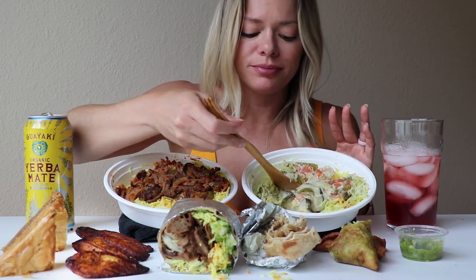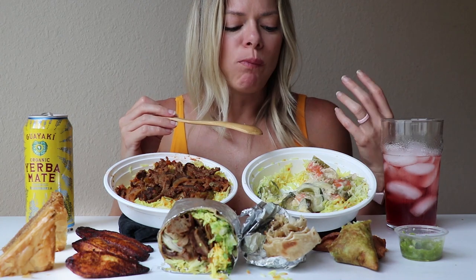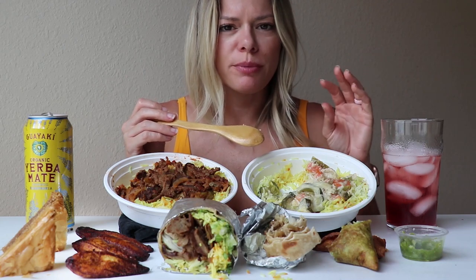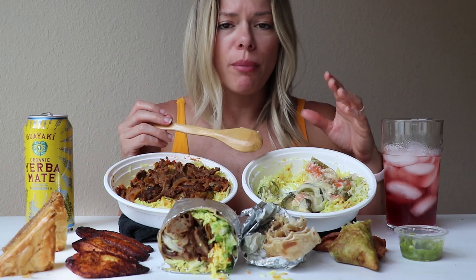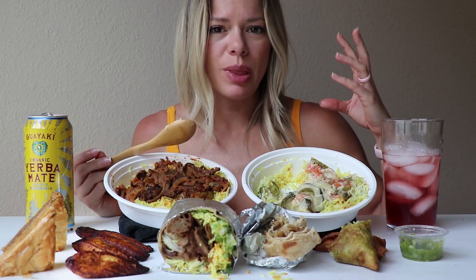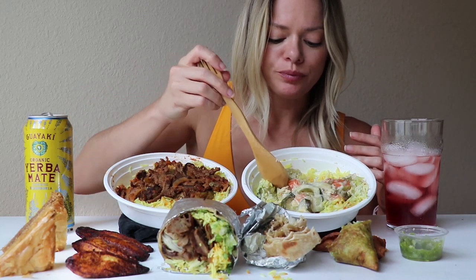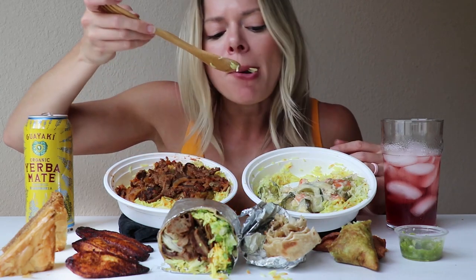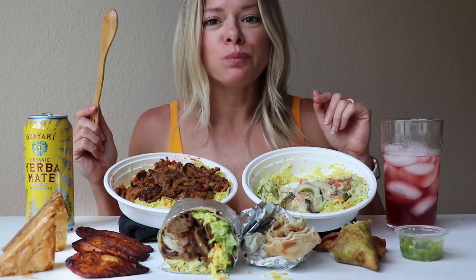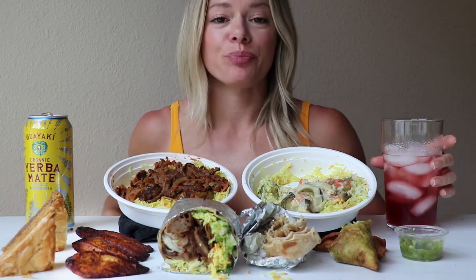Those golden raisins, they just make it so, so good. Because that cream could really have made it heavy, but the veg, and then the raisins have a little bit of acidity, so they're sweet, and the brightness from the acid really just helps lift it up. Really good.